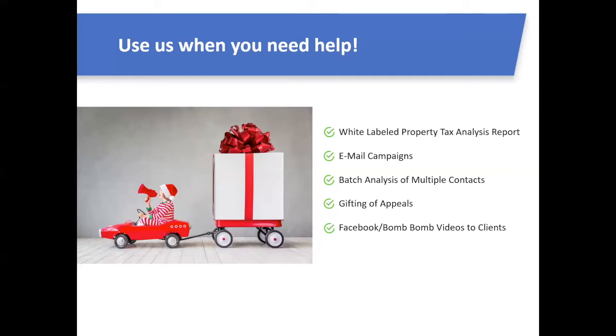We can also use Facebook and BombBomb videos to create customized and very personal email campaigns to your clients, which is a very powerful way to stay in touch throughout the year with all of your clients.